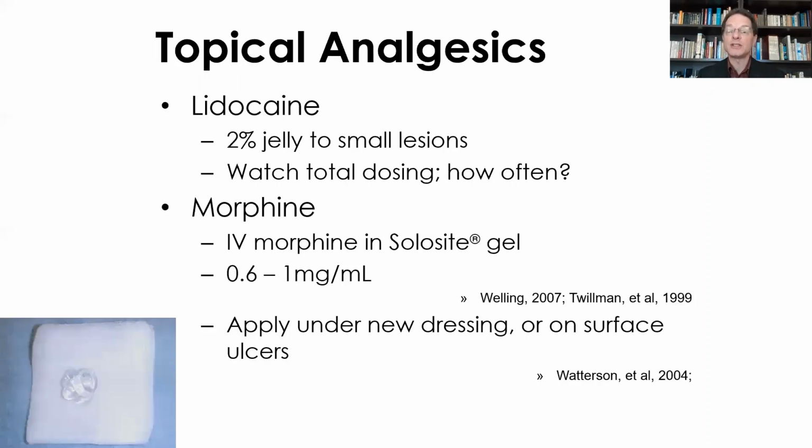Now, topical analgesics, lidocaine is one thing that we use. It's a local anesthetic and needs to be used very carefully. We don't know how much is absorbed if it's put on a wound. So we tend to use it for very small wounds for very short periods of time. Large wounds or absorption of a lot of it into the system could cause seizures or other problems, so it needs to be done carefully.